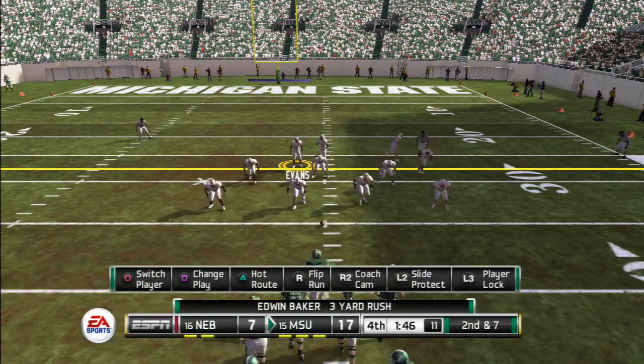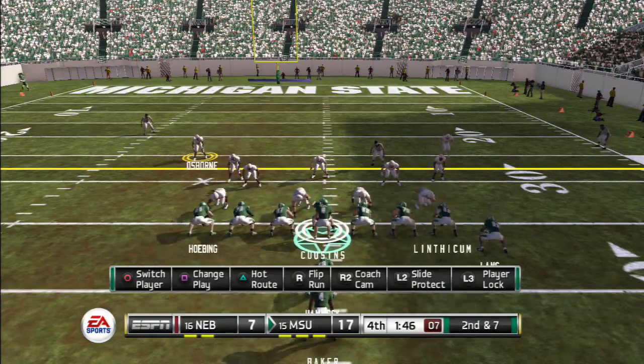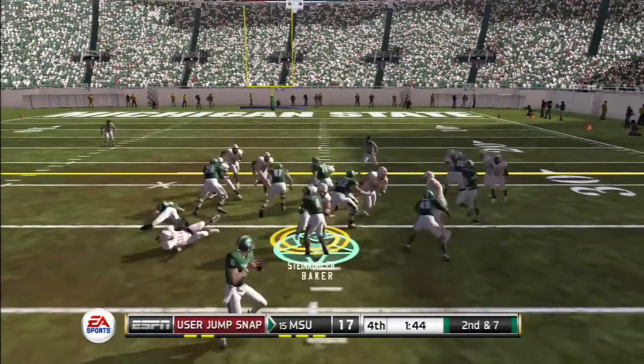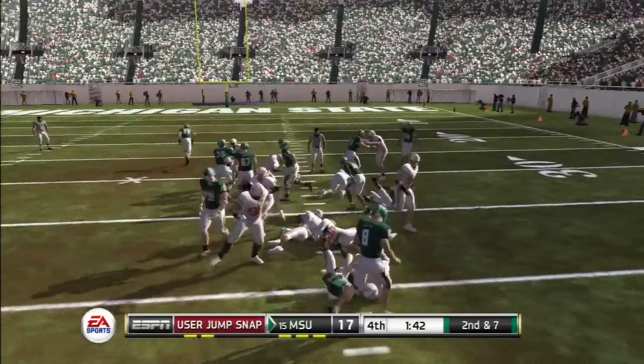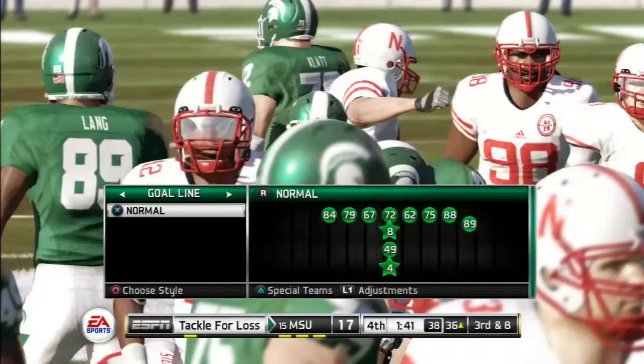Second down and 7. Ball on the 35. They come out in a goal line set. Hands off up the middle and stuffed. The Cornhuskers take a timeout. That was their second timeout.